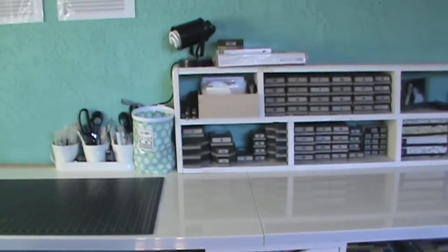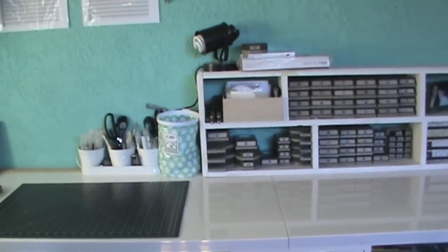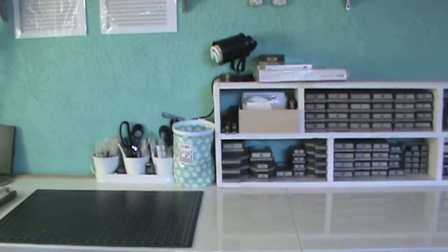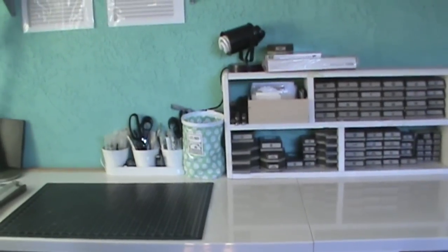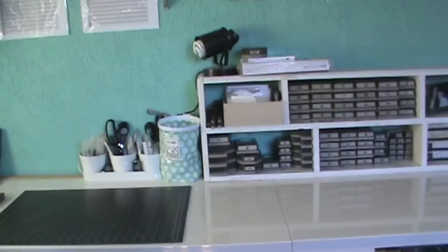So I would love for you guys to share with me what works for you guys. If you have organizational items that work for you or that you have found work really well, please share with me, because I've used quite a few things that you guys have suggested in this room and I love that.